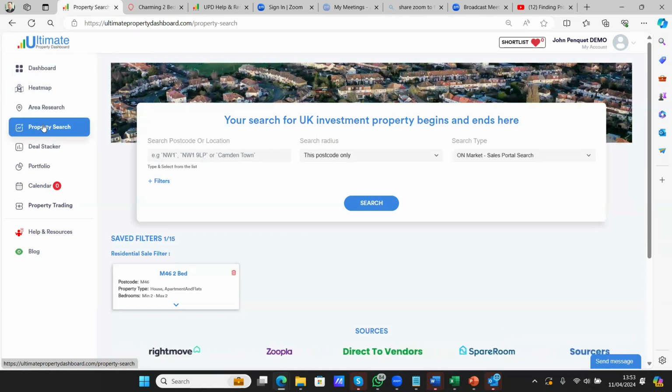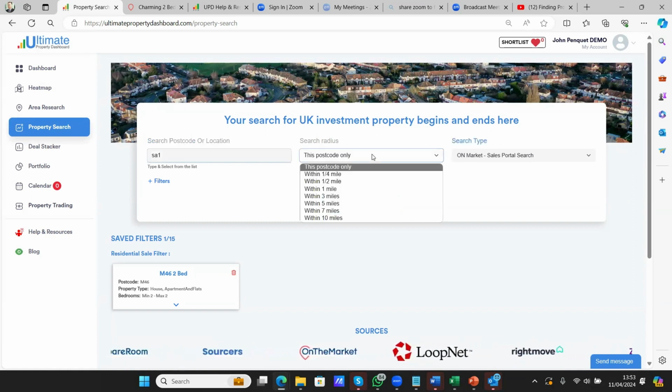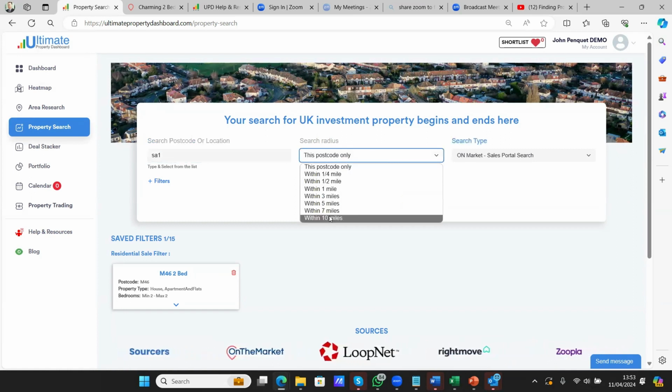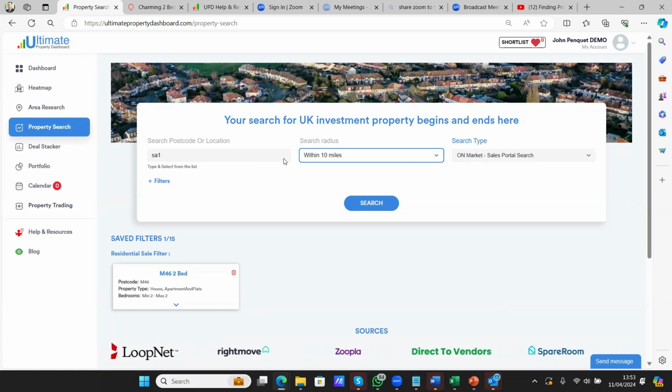Okay, I'm just going to do this manually, so I'm not going to go through the area process and search properties. I'm just going to go directly to property search, and I'm going to put a postcode in. I'll put in SA1, I think. It's close to me. All right, so I'll put in SA1 as the postcode. I am looking within 10 miles of SA1, and I'm searching for on-market properties.